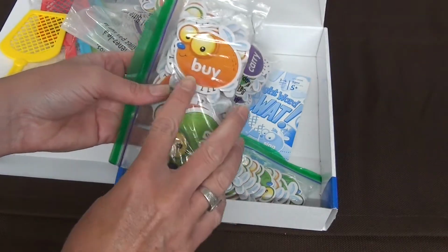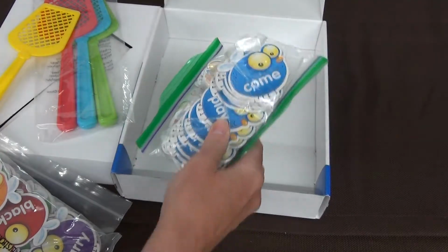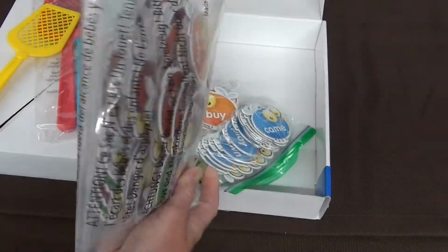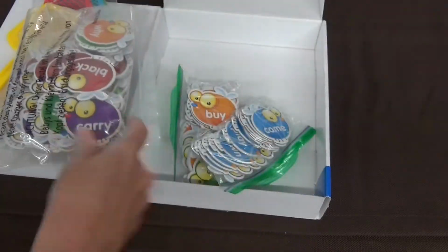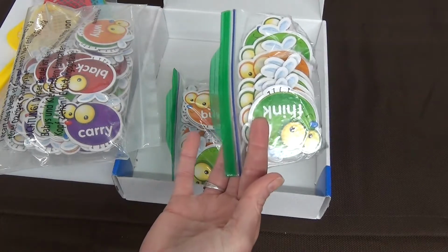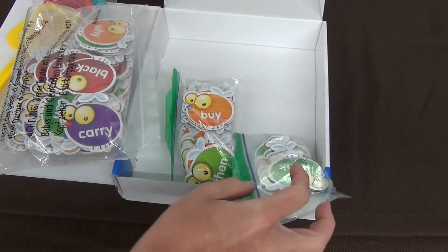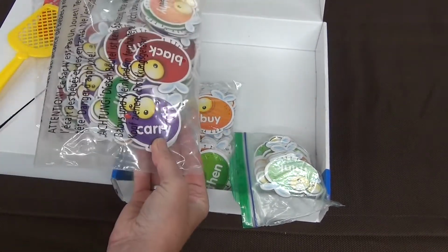There's different colors. The colors go up in difficulty. It comes with 5 colors. It has blue, red, orange, green, and purple. It says that the blue and the red are considered primer and pre-primer. The green are going to be considered first grade. The orange are going to be considered second grade, and the purples are third grade.